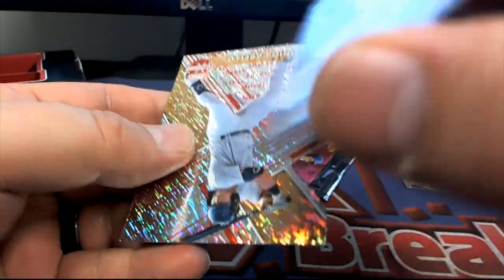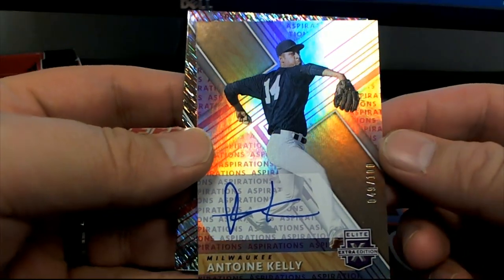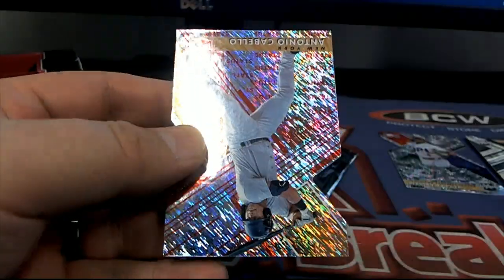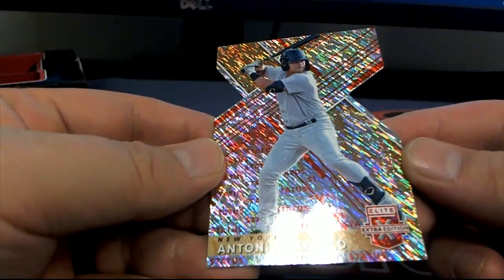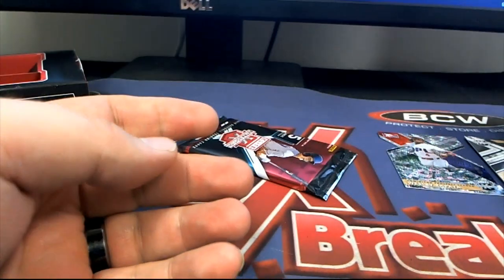You have Kelly right here, 49 of 100. All right, Brewers. And let me see who's got the Brewers. That's Troy C. coming to you. Troy having a great break. And then we got Cabello, 1299 X cut. Should be Yankees. We'll check him.